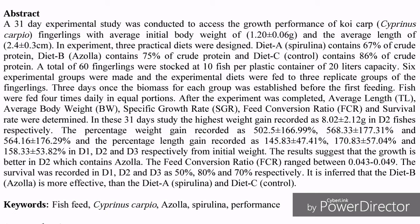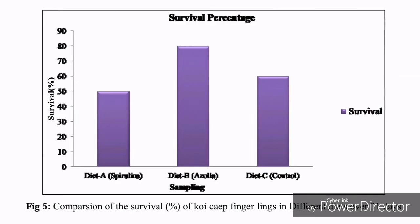Okay, you can see the survival rate. It's 50% for spirulina, 80% for duckweed diet, and the third one, for commercial feed, is 70% survival rate. So according to this, the 80% is highest. Here see the matrix. For spirulina it's 50%, and for commercial diet it's about 60%, but for the duckweed this is about 80%. So this is better than the other two.